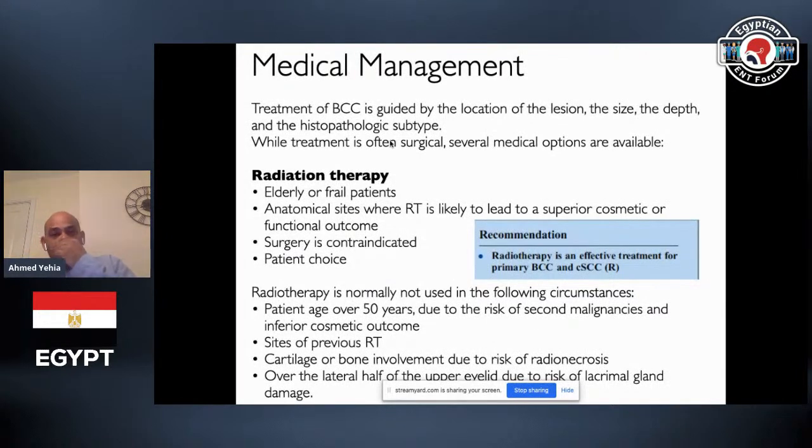Medical management, so treatment of BCC depends on location, site, and depth, and histological subtypes. Treatment is mainly surgical, but there is several medical options which are available. First is radiotherapy, used for elderly and frail patient, or where anatomical site is likely to have a severe cosmetic result with surgery, or better functional outcome with radiotherapy. Or where surgery is contraindicated, patient is not fit for a surgery, or it's patient's choice.